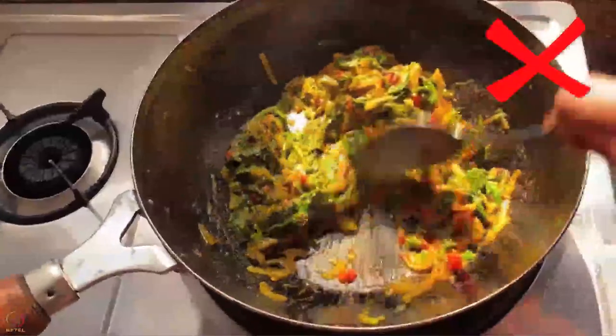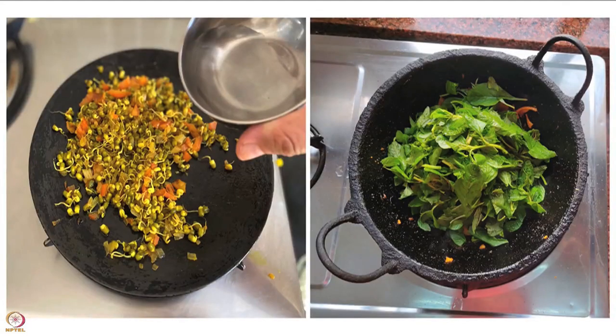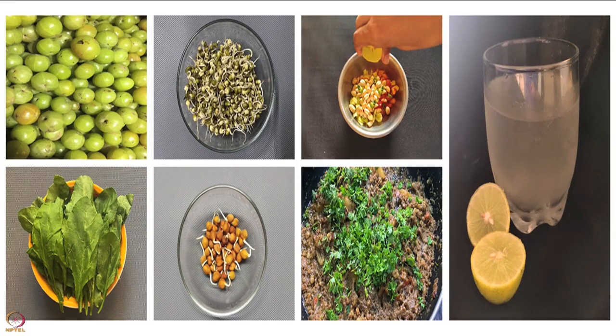Do not repetitively heat the food. Cook with minimum or no water. Avoid storing and refrigerating food for a long time. Let us learn some ways to increase our daily intake of vitamin C.